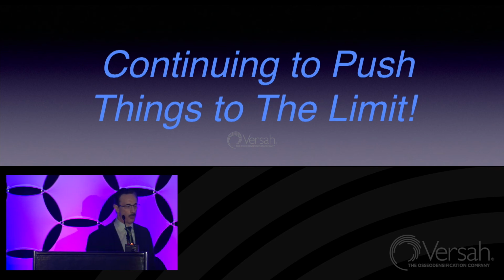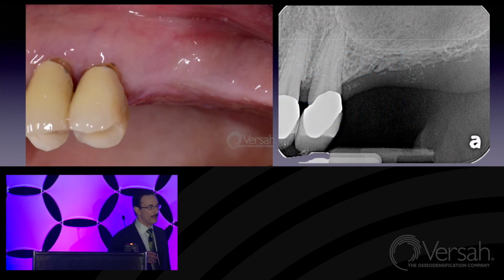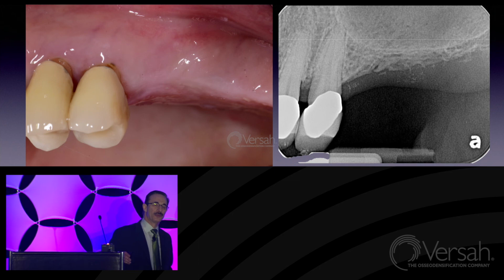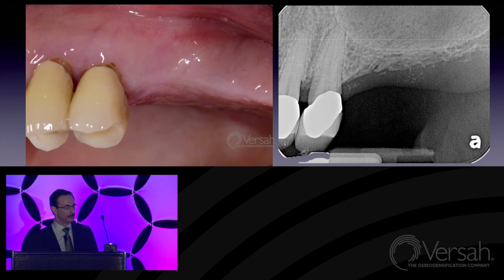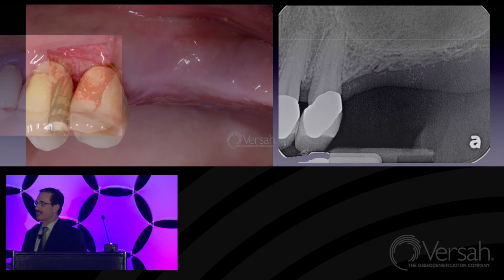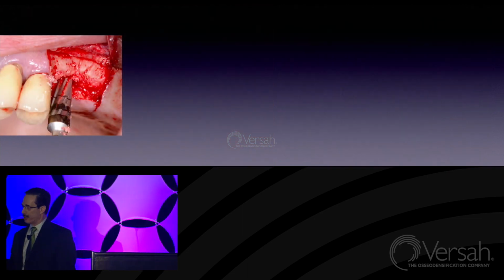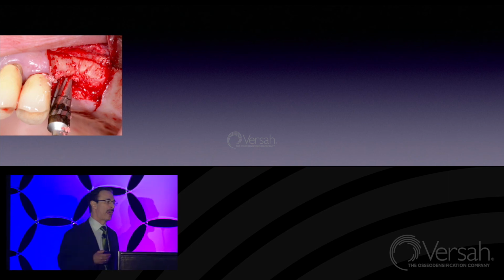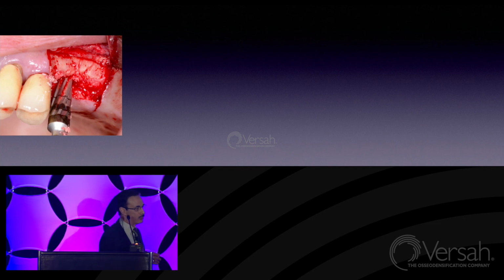So we continue to push the limits, and I have to thank my friend Ziv Mazer, who introduced me to this and told me that the use of Versah would be a game changer for sinus lift. Here is a case where we're going to do this using the Versah drills, as an internal sinus lift. I have a little bit of experience with this because I wrote a multi-center paper back in 1997 with Rich Lazzara, Bob Summers, and colleagues.